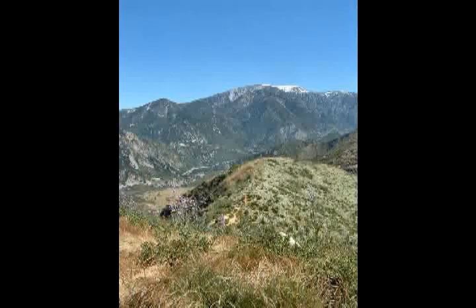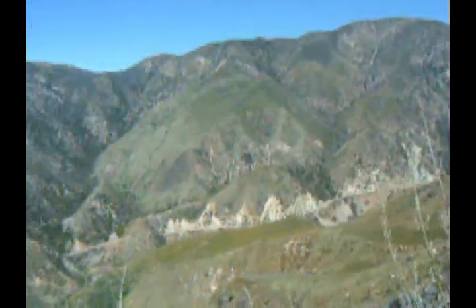But then it was time to backtrack and work our way back along the ridge and back to the fire road. But before we do, we'll just pan about a bit and take a look at these very dramatic San Gabriel Mountains.